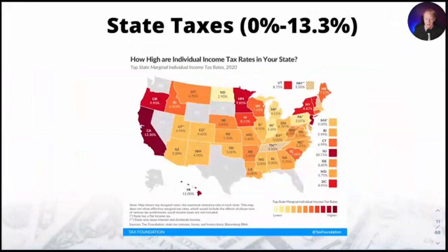Cool. So then we've got state taxes too. Every state has different taxes. This was back a couple of years ago. In Utah, we're paying a flat rate; now we're down to like 4.85%. But if you're in Texas, Florida, Nevada, Wyoming, South Dakota, or Washington, you might not have any state taxes at all. And instead, you're getting most of your taxation through property taxes or when you're buying stuff.